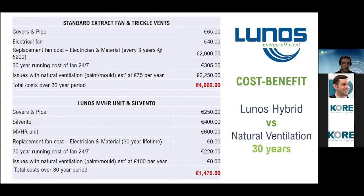So that running cost, not just based on the health issues, but also what's the maintenance cost if your house has got a continuous mold issue, and that is something that people experience on a regular basis.